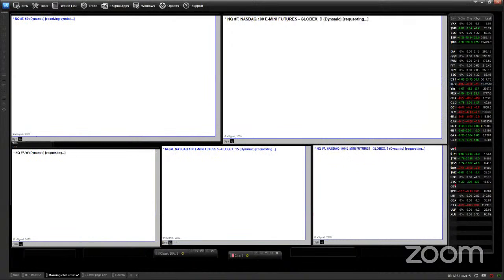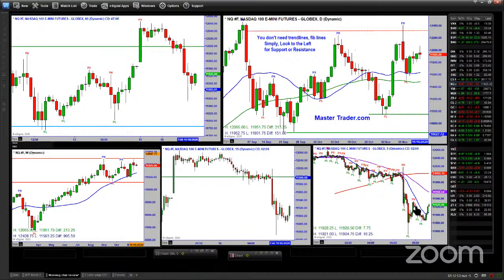NASDAQ's down, right? Not much, but down. And that could put a lid on SPX, unless this does a big recovery. This is where all the big boys are, the technology. So are the financials, which got out of their trading range last week, and oil, which broke the downtrend on the daily. Are they going to help carry?